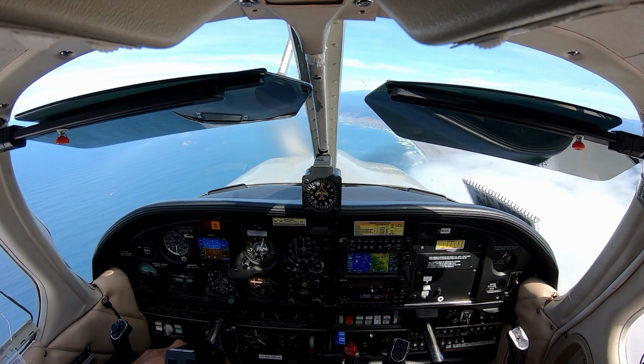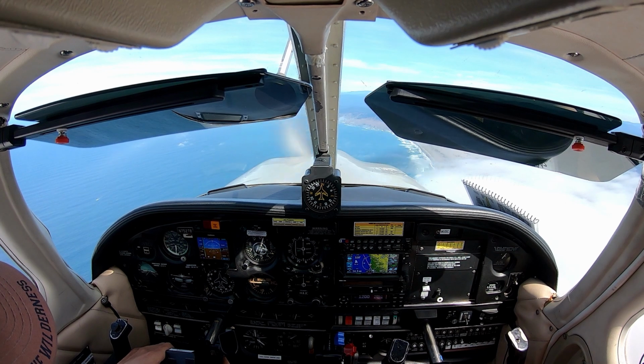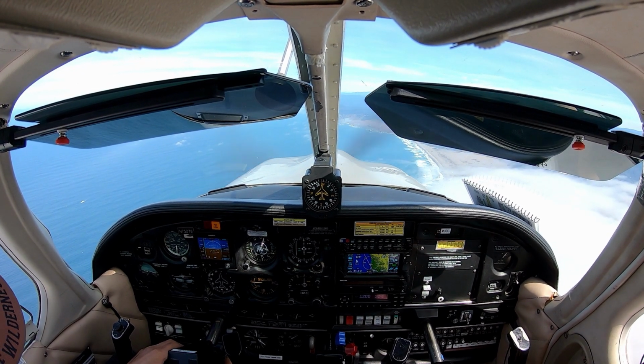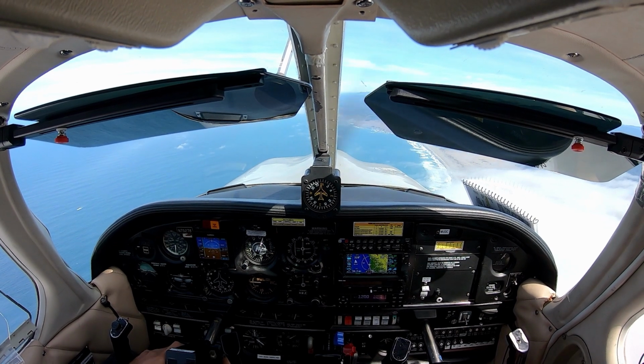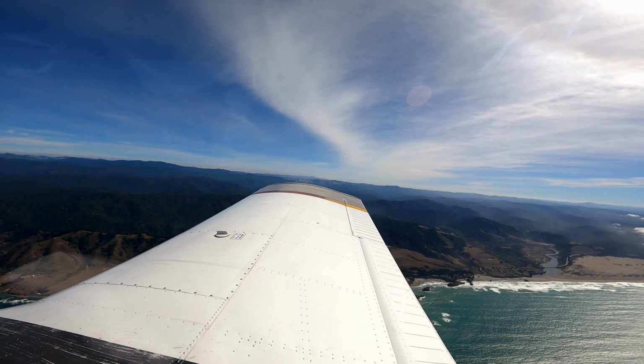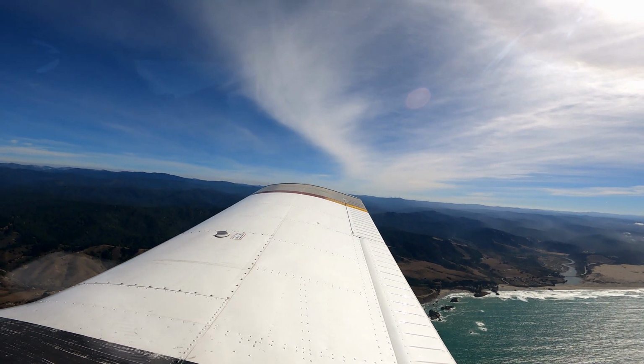Shelter Cove traffic, Stock 1306 Charlie, we're 5 miles to the southeast, inbound, straight in, runway 30, Shelter Cove. Yeah, Fort Bragg is behind us. Basically, Shelter Cove is kind of the stop where all the clouds hit Eureka and they stop at those mountains. Yeah. They don't really come to Shelter Cove.